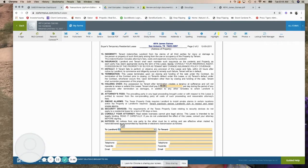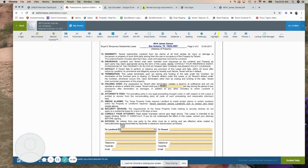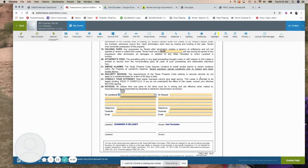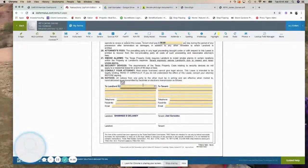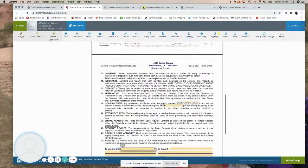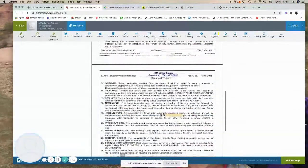So tenants at sufferance basically means that they don't want you in there anymore. They don't want to be landlords anymore, so they're suffering. That's the way I remember it. And if you go beyond that, then you're going to pay $50 a day after the termination as damages. So if they stay longer than that, it's going to cost them $50 a day. And then you're going to want to fill in the landlord's information and the tenant's information right here. Pretty straightforward and simple. Get this signed before you move in, clearly, and make sure everybody's cool with it. So this is the buyer's temporary lease. We're going to be buying the property, but we're going to move in just a few days early. That's how you remember this one.